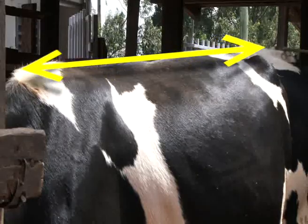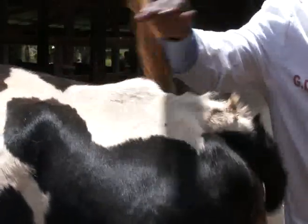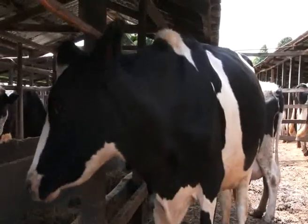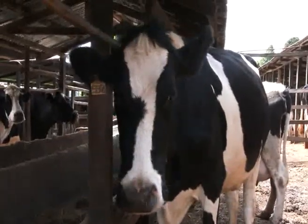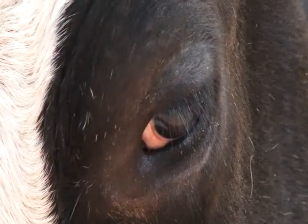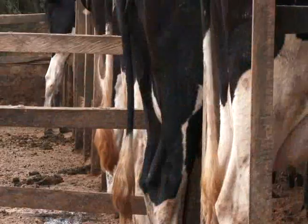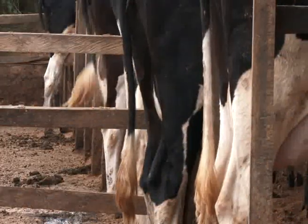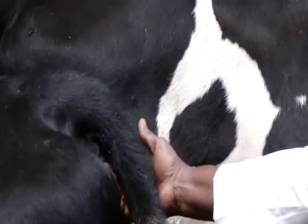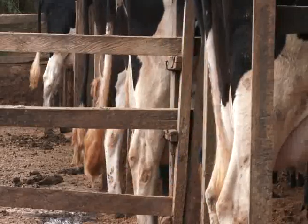The back should be straight with prominent hip bones. And her neck and head should move freely with no stiffness. Eyes should be clear and dark and free from blue or white spots. And the tail should be thin and fine instead of thick, robust and coarse. Now you can go ahead and purchase the best dairy cow.